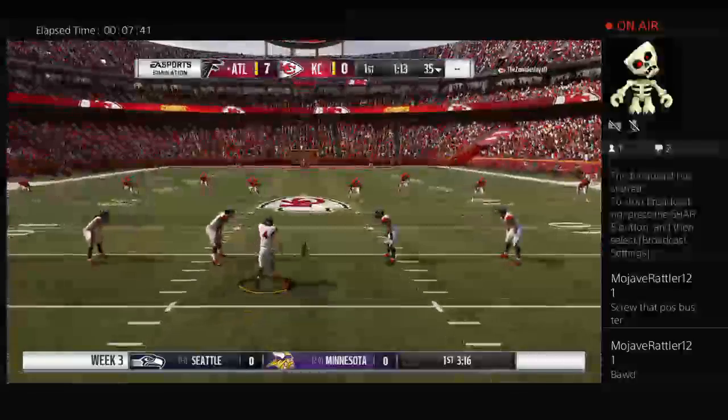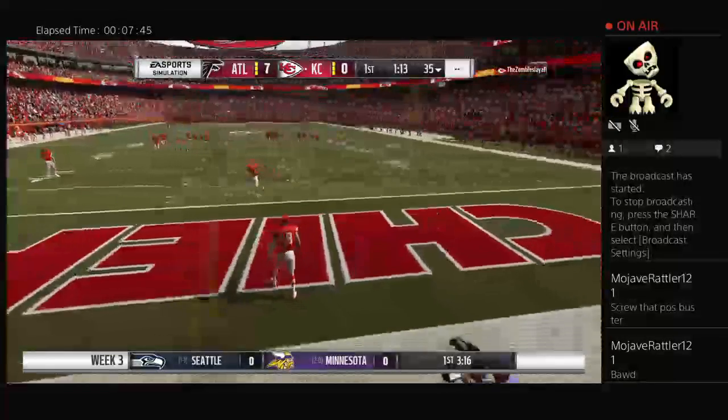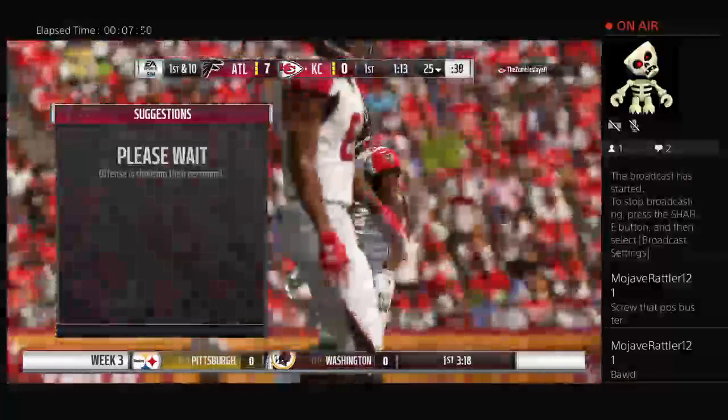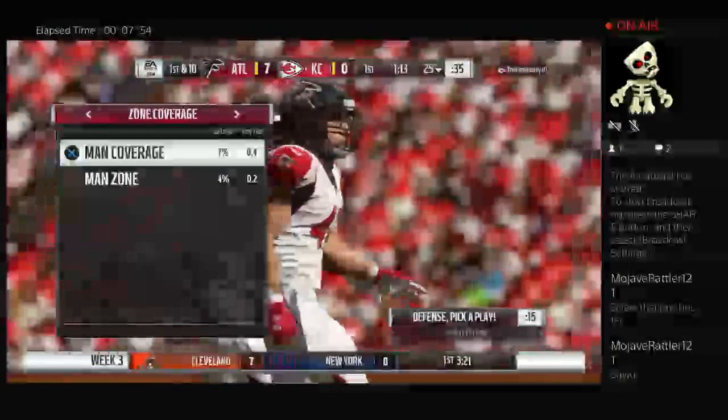Elliott now to kick this one away. And they will not get a chance to return this one as it's through the end zone for a touchback. Here's the Kansas City offense now as they get set to take over.